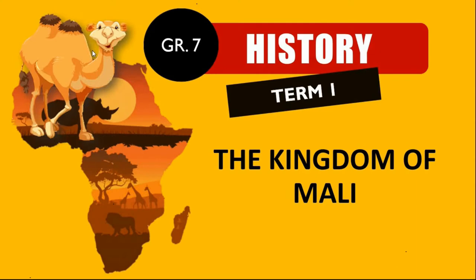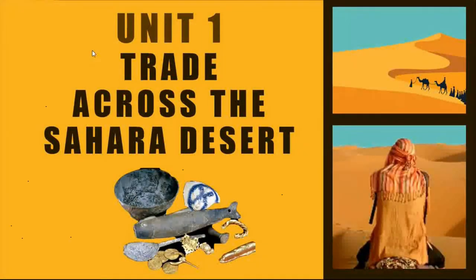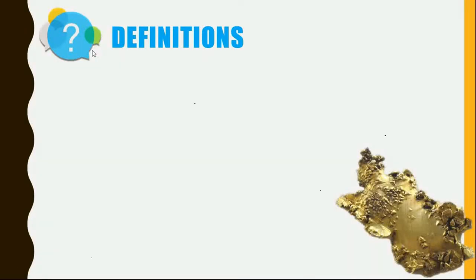In Term 1 of Grade 7 History, we'll be looking at the Kingdom of Mali. Unit 1 will focus on the trade across the Sahara Desert. The following definitions will be important for this lesson.